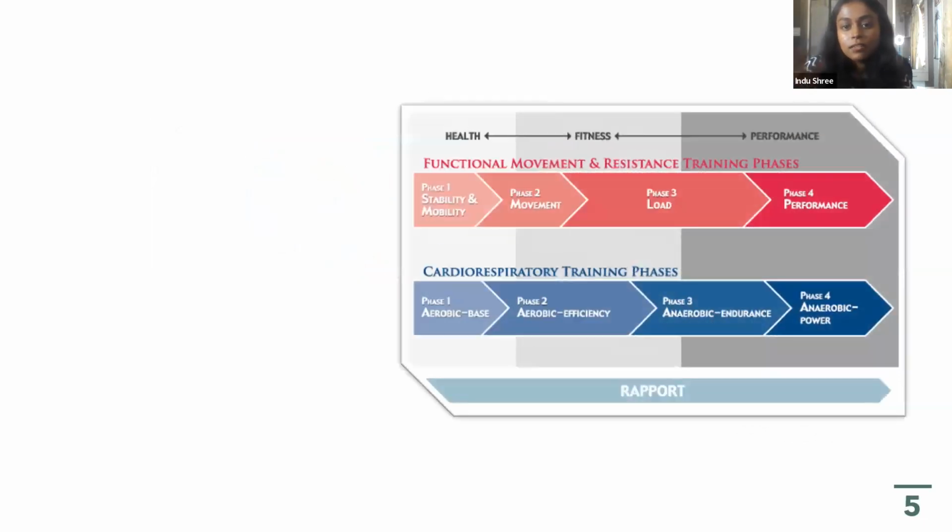So next is functional movement and resistance training. As you have seen, most trainers, as soon as a client goes to them, just add loads. They give weight training, like 5 kg, 6 kg, which is not correct, because their posture might be wrong while doing the workout. For example, while doing a squat, their knee position might not be proper, putting a lot of pressure on their knees. So this exercise might do more harm to the client than benefit.